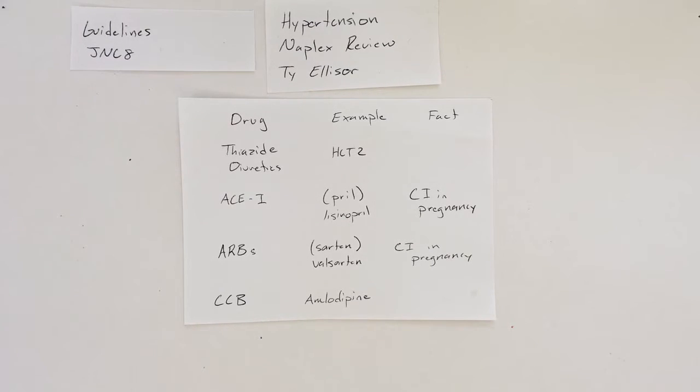The next drug that we're going to look at are your ACE inhibitors. These are all going to end in pril, like lisinopril, benazepril. These are contraindicated in pregnancy, and they can also cause a dry cough. It's a common side effect with ACE inhibitors.